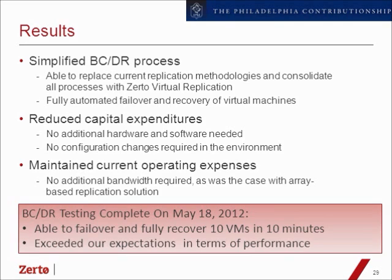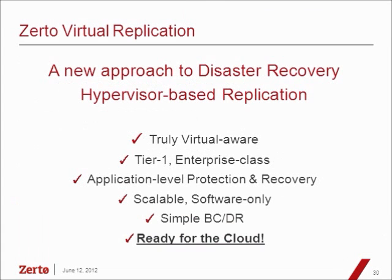And even though we're only testing 10, or I should say not testing, we are actually in full production with it. Even though we only have 10 right now, we have plans to expand fully out to every server that needs to be protected. And from a scalability perspective, we have no concern whatsoever. So that basically was the experience that we had, and we've been extremely happy, in fact, far exceeding our expectations. So with that, I can turn it back to Jennifer.